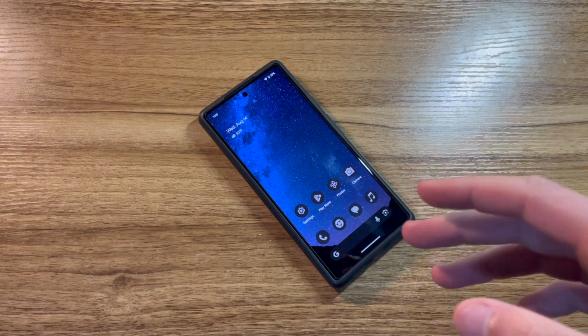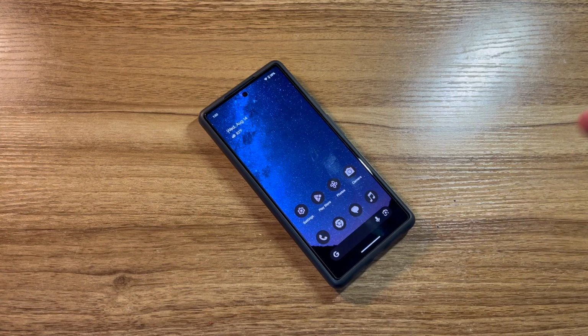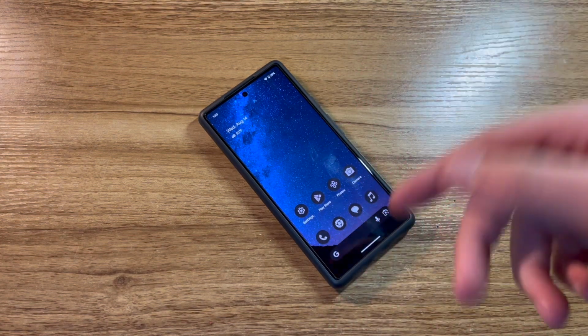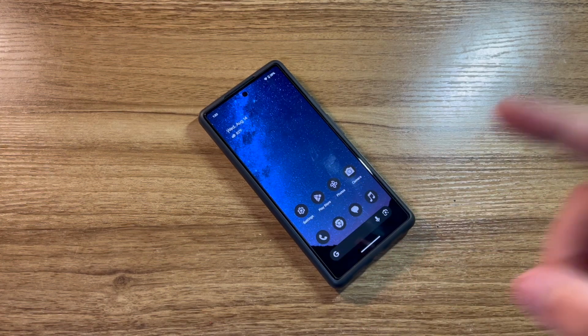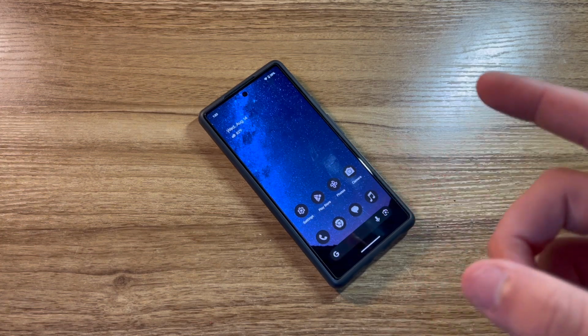Just like most of my other review videos where I review an older phone in the current year, I'll go over the specs of the phone, give my opinion, and then it's up to you guys to decide down in the comments whether or not you think it's worth it in 2024. Now, I used this phone for about 2 weeks, which I think is long enough to go ahead and give a full review on it.